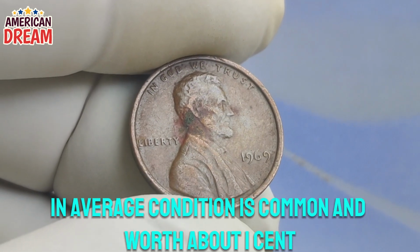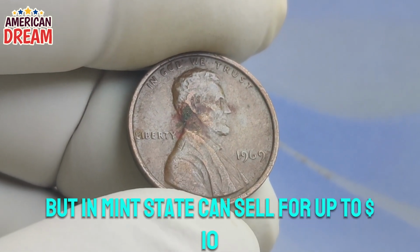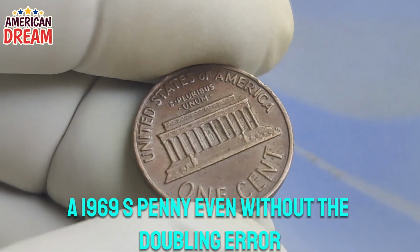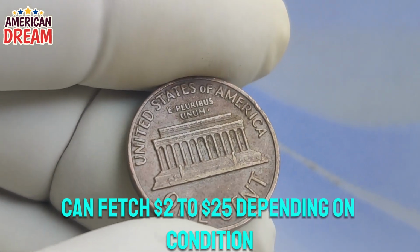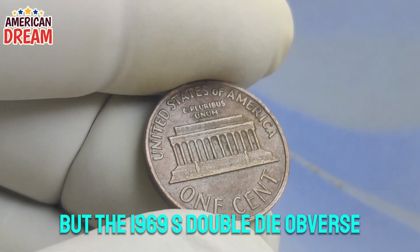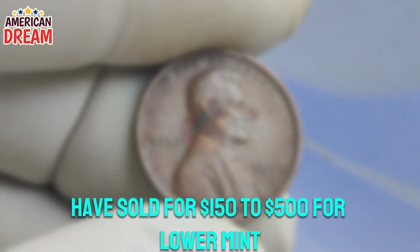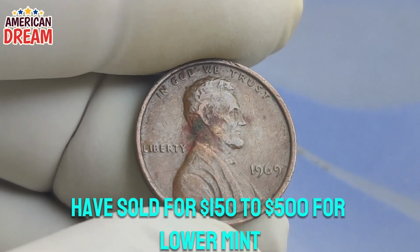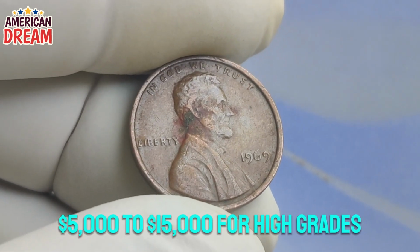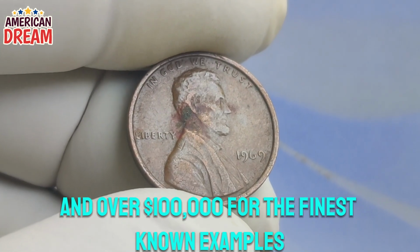Chapter number 6: Current market value. Is it worth money? Now here comes the exciting part. What's a 1969 Lincoln penny worth today? Let's break it down. A regular 1969 penny from Philadelphia with no mint mark, in circulated condition, is worth face value, just 1 cent. But if it's in uncirculated or mint state condition, collectors may pay between 25 cents to $5 or more. A 1969 D penny, Denver Mint, in average condition is common and worth about 1 cent, but in mint state can sell for up to $10.